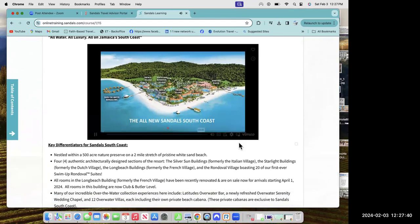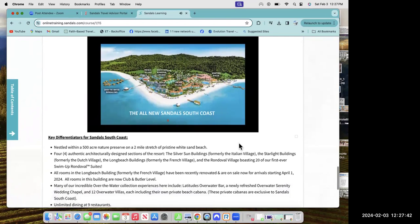Keep the focus on the all-new Sandals South Coast for couples looking to disconnect with the rest of the world while reconnecting with each other in Jamaica's unspoiled, off-the-grid paradise.